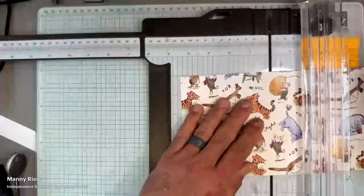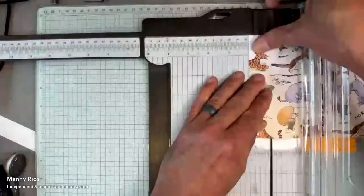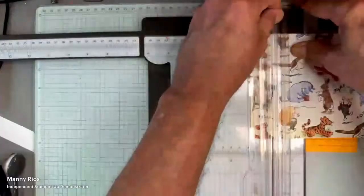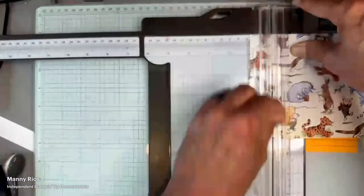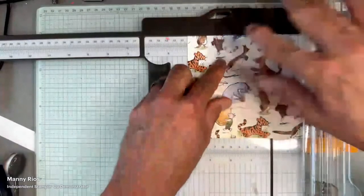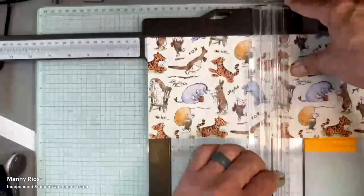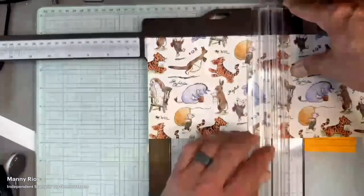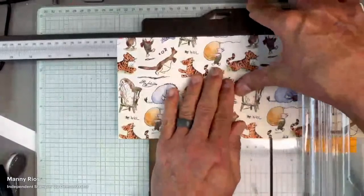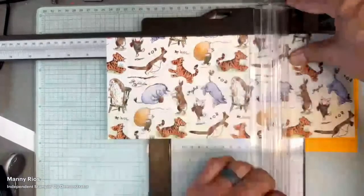And when you score DSP, you want to make sure that you use a light hand because sometimes that score blade can go through the paper. So you want to use a light hand when you are scoring here. So there's 1. I'm going to slide over to 4. And now I'm going to slide over to 6. And now I'm going to slide over to 8. All right.